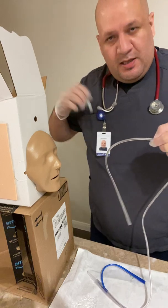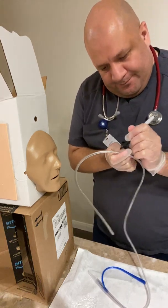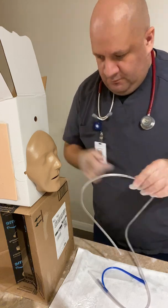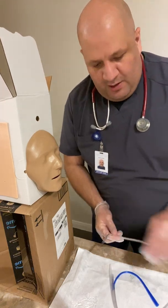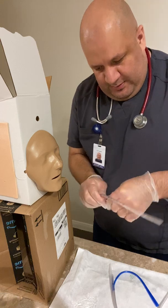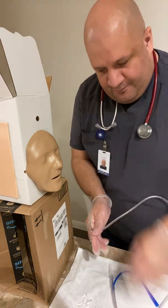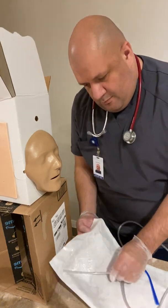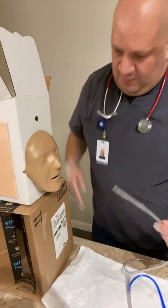So I'm going to go ahead and mark it with the marker so I know where to stop. Okay. So I got my tube ready. So I'm going to go ahead and put some lubricant so it goes in easier. Okay, so I'm putting the lube in.